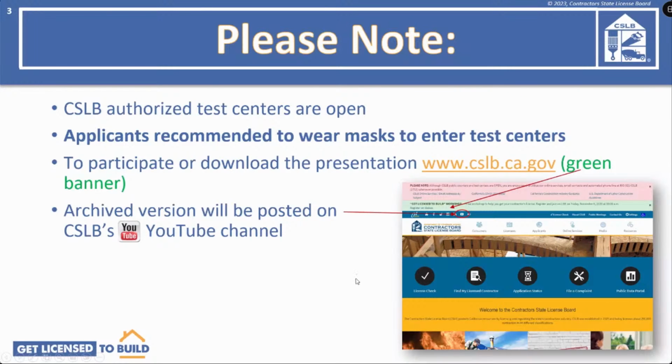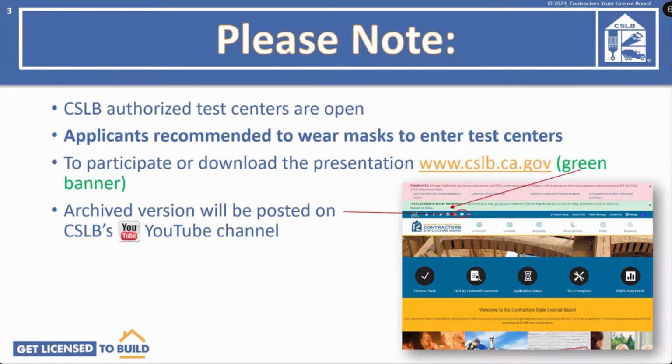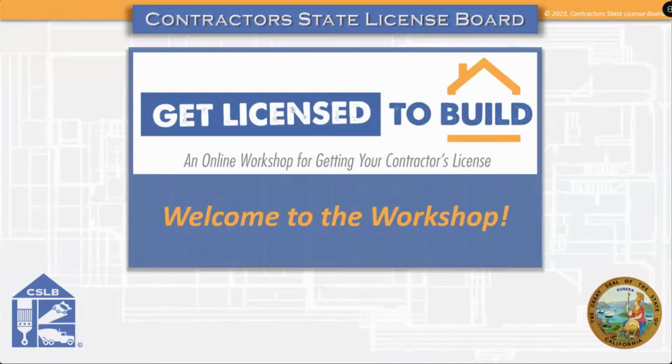CSLB is overseen by a 15-member board that directs administrative policy for our operations. Our board is made up of 10 public members, including one labor representative, one local building official, and one representative of a statewide senior citizen organization, and 5 contractors. Appointments are made by the governor and the state legislature.